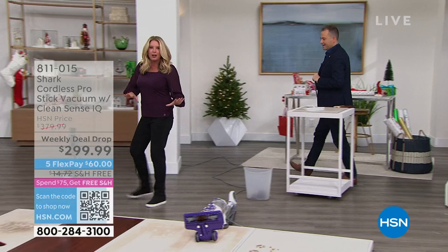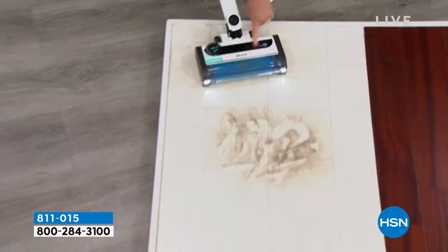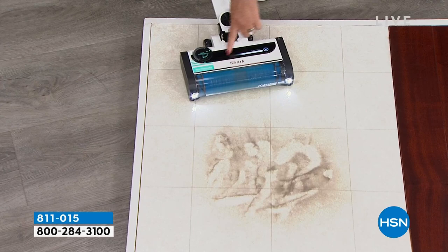Let's just talk about that IQ technology again. Remember, you're gonna turn it on. Yeah. It's going to do a readout of the floor. All right, so I'm turning it on. Notice this. This is what you're looking at right here. All right. Now it's saying, what kind of mess do I have?